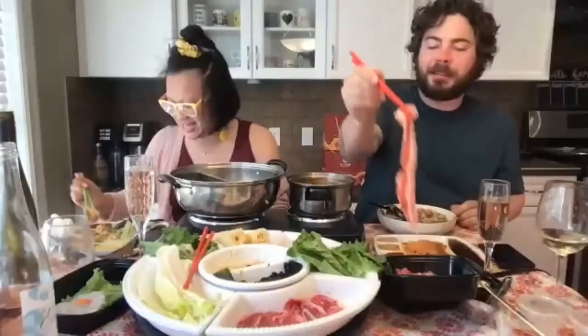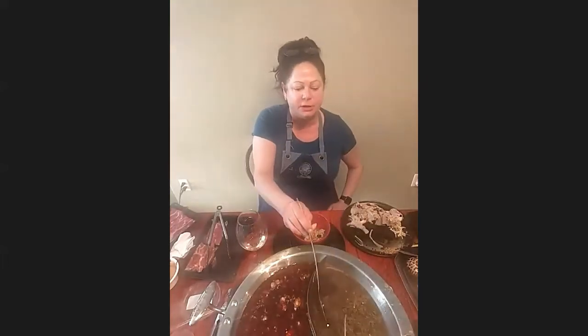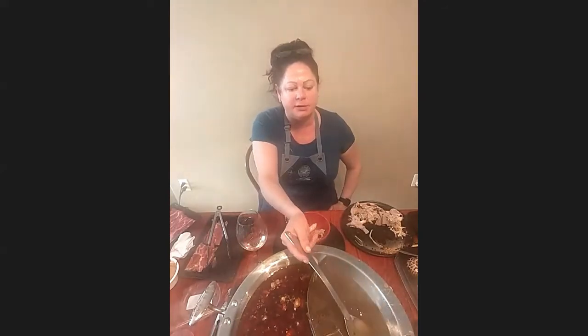My husband says spicy. I concur. But it's not just pure spicy, it also gives you a little bit of the aroma, right? It also has the numbing. Oh, there's flavor. It's not just spice. There's so much flavor, like the mushroom, the whole umami of it all is just like, whoa.